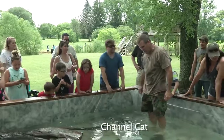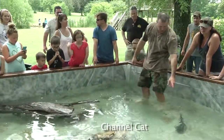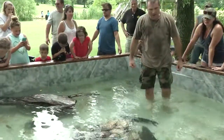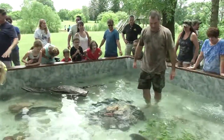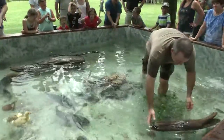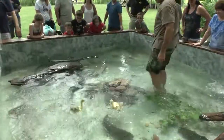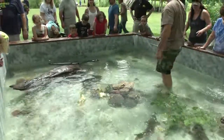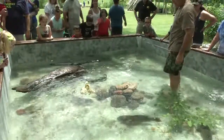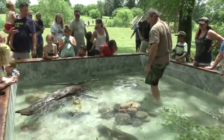That there's called the channel cat, and this one here's the flathead. So there's two different kinds. Who wants to see a largemouth bass? All right, I'm gonna find a big old bass. Where's a big old bass? Oh, big turtle, though. Look at the turtle, ain't gonna eat him today. Turtle's a little freaked out.